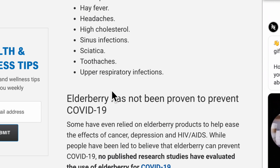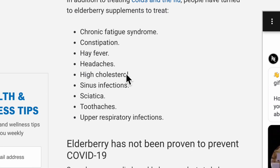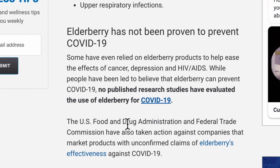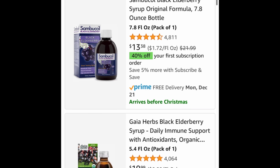Now, hopping onto the computer, a lot of you might know already some of the benefits and what elderberry is used for, including fatigue, constipation, hay fever, headaches, sinus infection, upper respiratory infection. But I thought this was interesting. On this website, it says elderberry has not been proven to prevent COVID-19. And also it says that no published research studies have evaluated the use of elderberry for COVID-19. So I just wanted to toss that in here.